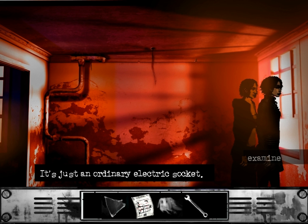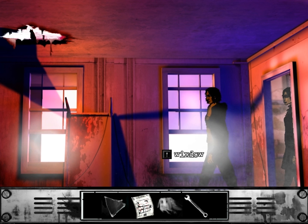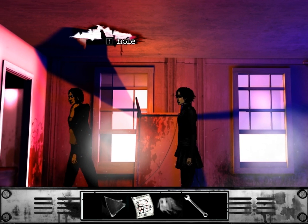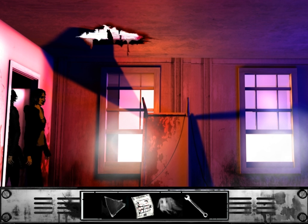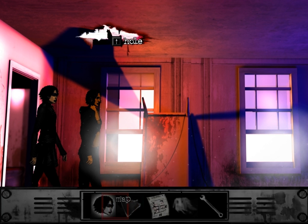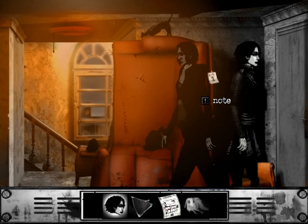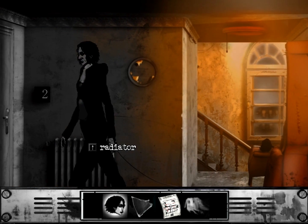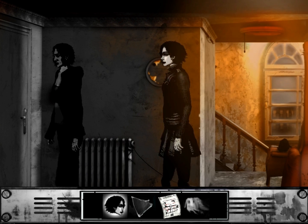It's just an ordinary electric socket. Anyone got a fork? Let's do some scientific experiments. Okay, well, could we throw the spanner? Can't use it here, okay. I guess we could... Oh, radiator. These radiators are some of the few remnants of the old days. Most have been taken off the walls. Those that are left haven't been working for years. Pointless then.